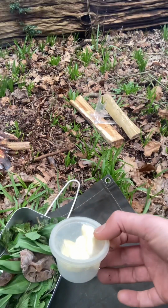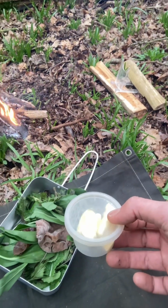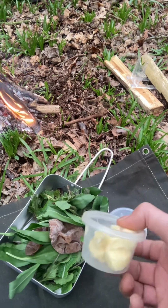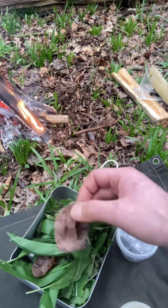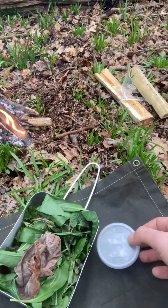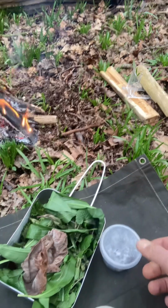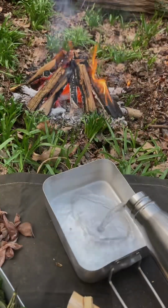Got a little bit of butter in which we're gonna, yes, it's not free, but normally I would use animal fat or something, but can't hunt, etc, etc. But nice little bit of butter in which we're gonna saute the greens. Obviously gonna cook the mushrooms first, give them a bit more time before we add the greens. A little bit of salt and pepper to taste. I'll give it a bit of a crush, but I probably won't use much of that. And of course, a nice little bit of birch water to wash it down.